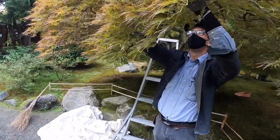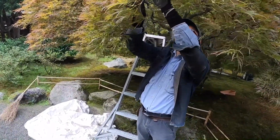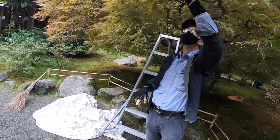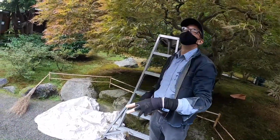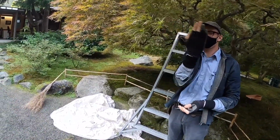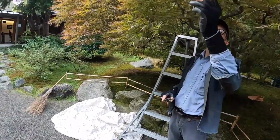So one time my husband actually pruned. We did not know anything about pruning, but we have maple trees near the front door. And he's an engineer, so he didn't do it with a natural look. It looked so ugly after we did it.